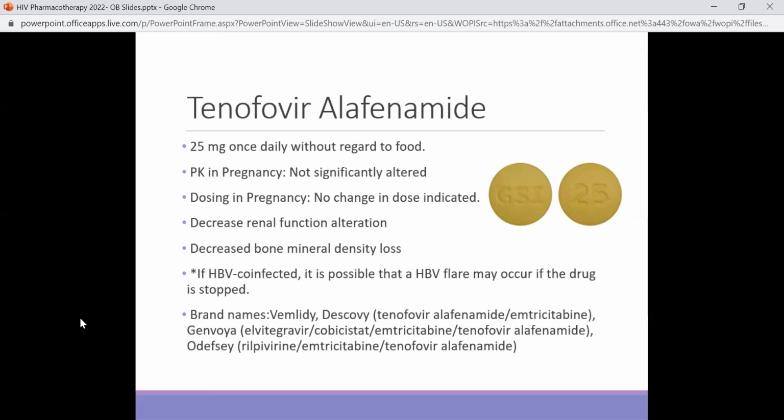We will still have our patients needing to be monitored for their renal function, as this is still extensively metabolized through the kidneys. However, there is decreased kidney function alteration as well as decreased bone mineral density loss. So this is a potential option that would be more beneficial in patients with any compromised kidney function or any history of bone mineral density issues such as osteoporosis or osteopenia. Brand name for this medication is Vemlidy.